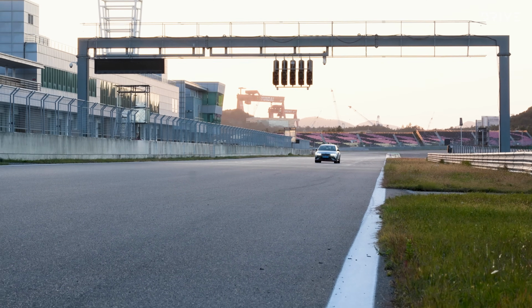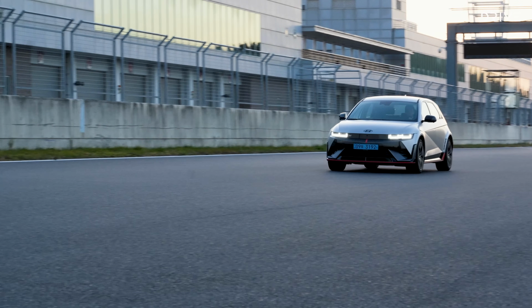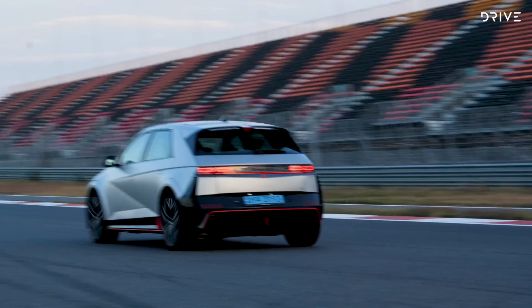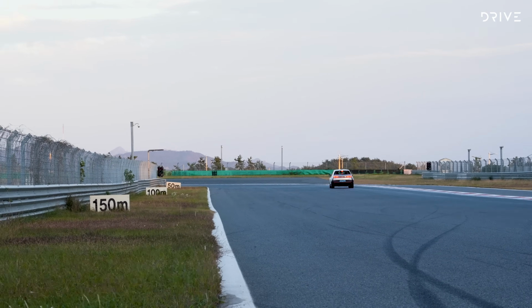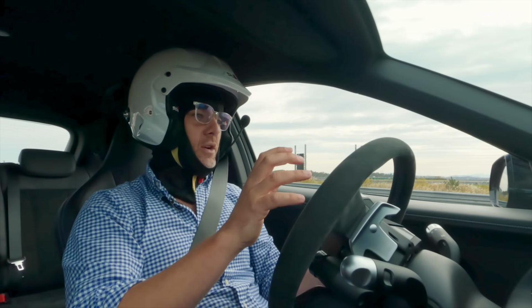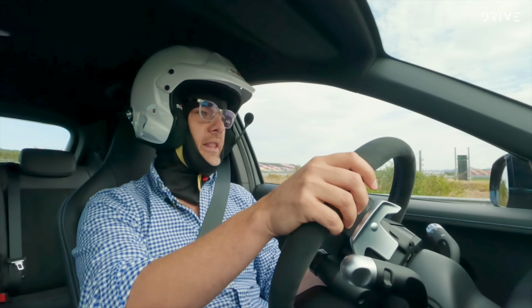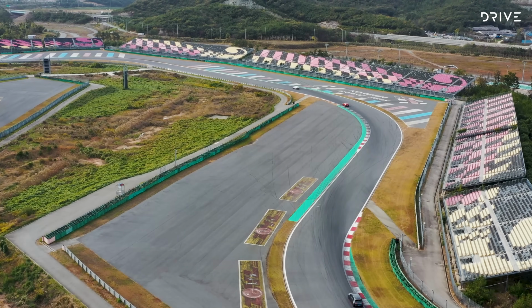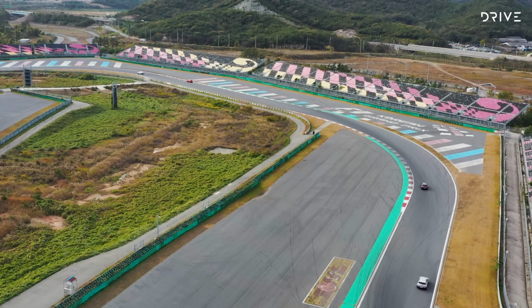We've got 470 kilowatts in the overboost function. There's 740 Newton meters of torque. It's fun. I thought that I would not like the synthetic experience of this car, I've got to be honest with you. But I don't. I actually do enjoy it. They talk about driving fun with the N brand, and I'm fully on board with it, I've got to say.